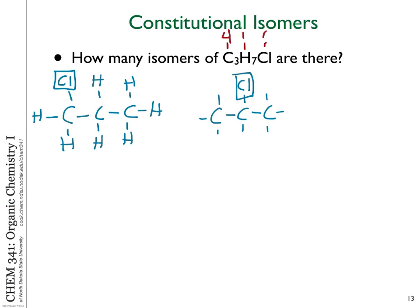The three-carbon group is called propane, and we number the chain like this. This is 1-chloropropane, and this happens to be 2-chloropropane. The name is very similar because the structure is very similar except the position of the chlorine, but they are constitutional isomers. Are there any other isomers possible? Some say no. I know some people are thinking, well, what happens if you put the chlorine on the number three carbon?